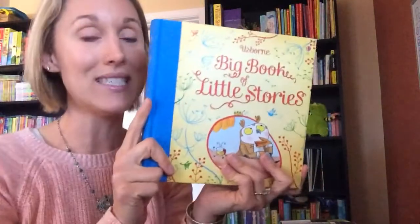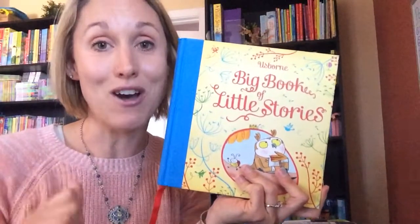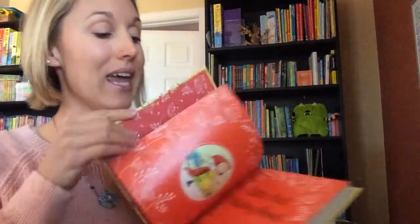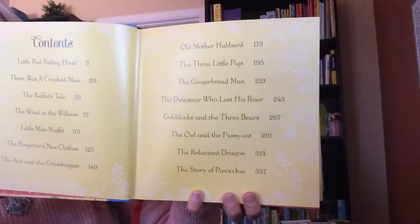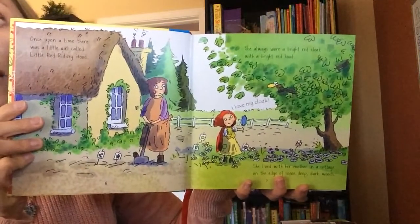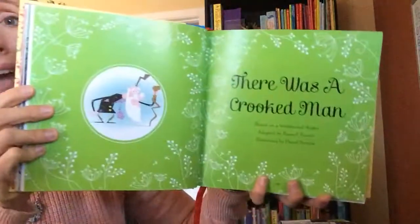My next favorite is Big Book of Little Stories. And you guys, this is the book right here that ignited my daughter's love of reading. And let me show you why. So it is a combined volume, CV for short, because there are lots of different titles within this one book. And she picked this book up, crawled in my lap, and we read it front to back in one sitting. And she was about 3 years old when this happened, and that's a big deal, right?